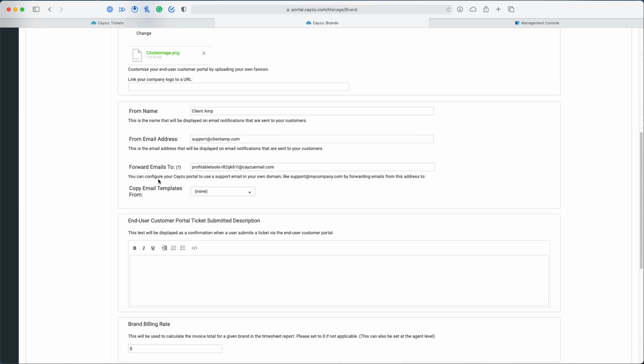So I assume most people watching this are probably going to want to have a support email address like this, and then be able to receive email tickets inside of Cayzu. Well, in order to do that, you actually need to set up this email address to forward to this email address that they provide you. So you'll do this, like if you're using Gsuite, by creating what they call a group and then forwarding those groups' emails to this email address. I'll actually do that for you right now because it's really that important.